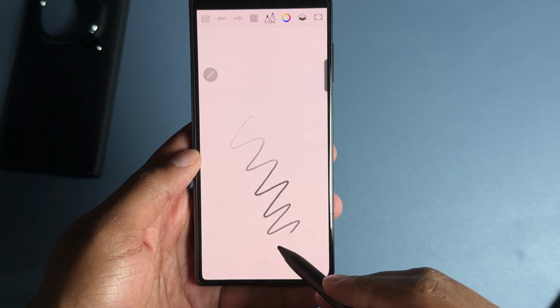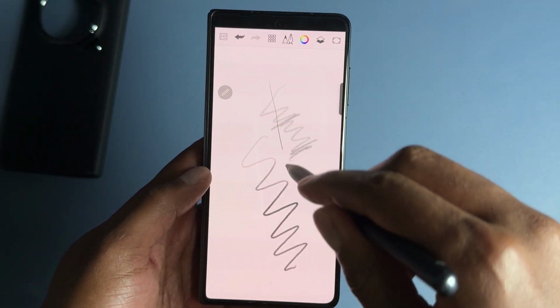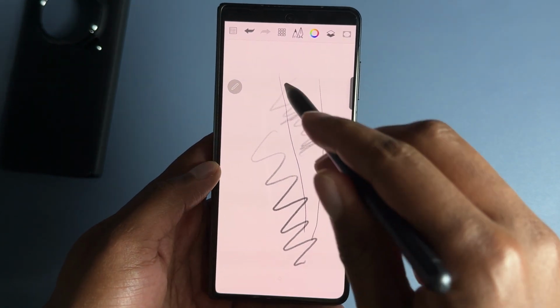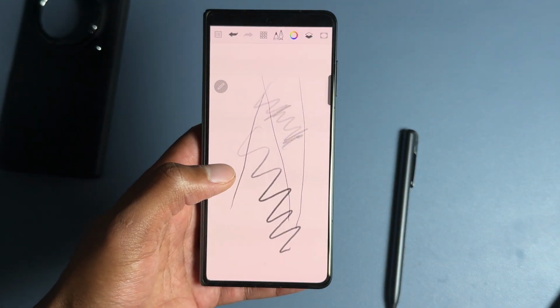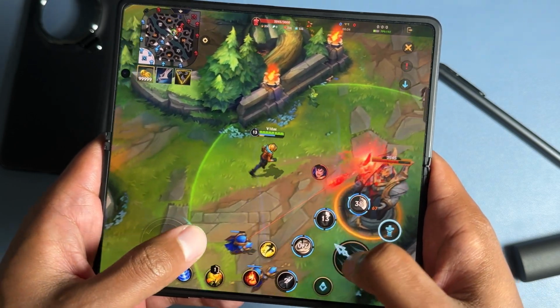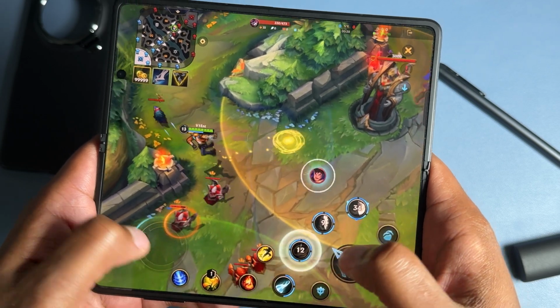The battery life is decent, but honestly it's not really better than the Fold 6, especially with recent software optimizations on the Fold 6. With my Fold 6 recently, I was getting around 8 hours of screen on time with mixed usage. So that's playing games, doing some video editing, using the camera a little bit, doing a little bit of everything. I'm getting 8 hours of screen on time.